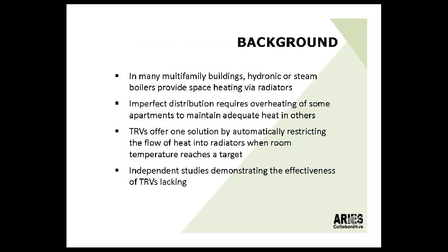So, some background, as we've been discussing, in many centrally heated steam and hot water buildings, there's imperfect distribution resulting in wide temperature variations among apartments, and the heating system is forced to supply a minimum amount of heat or temperature to the coolest apartments, and other apartments become overheated. So thermostatic radiator valves, or TRVs, offer a possible solution by controlling heat emitted from radiators based on the temperature in the room.